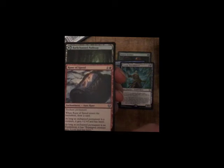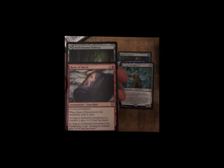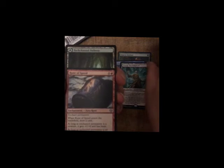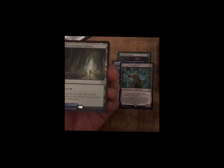Ruinous Speed, that's a thing now too. There's the runes. Rune decks. There's a couple good rune decks I've seen, involving dwarves. You know, the dwarf tribal with runes. And this is a great hit.